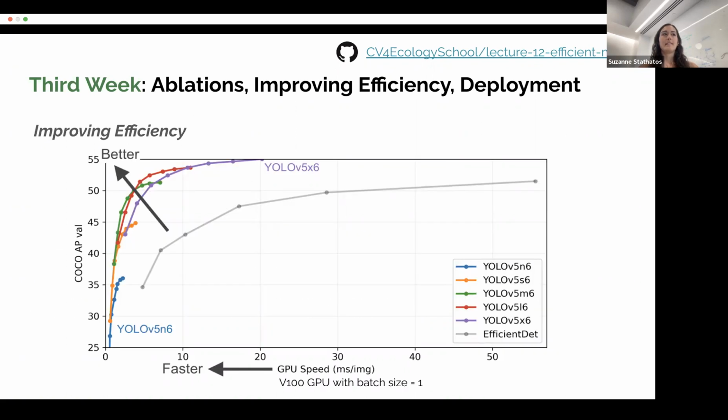Can you show that graph again? Sure, so this is the metric, how well it's doing, and this is time. That's for inference or training? It looks like it's for inference. So if your inference takes longer, then you have a better performance. Well, I think it's both. The model is bigger.